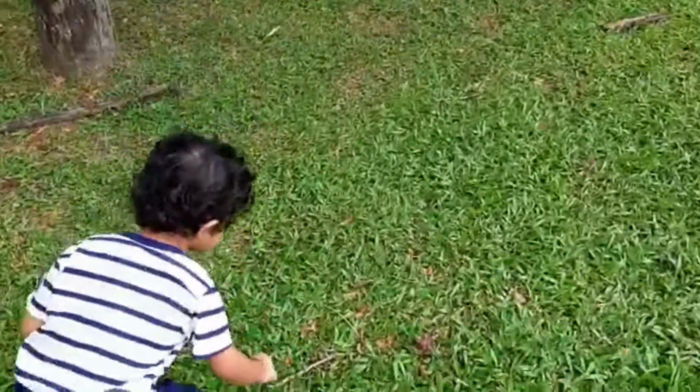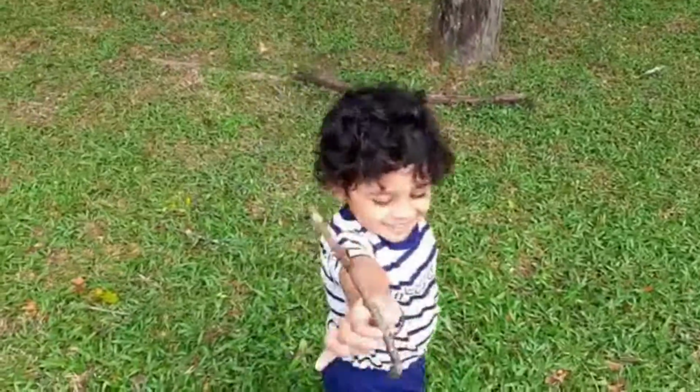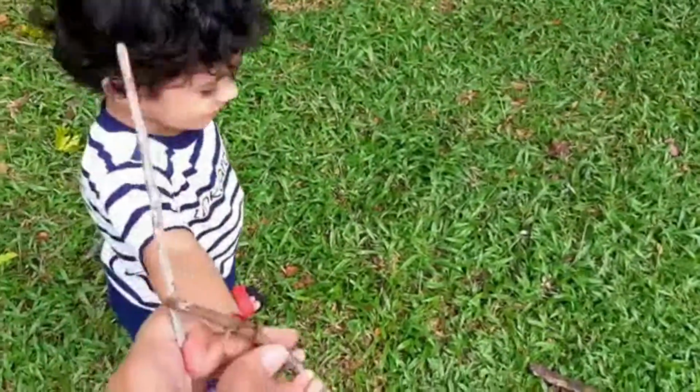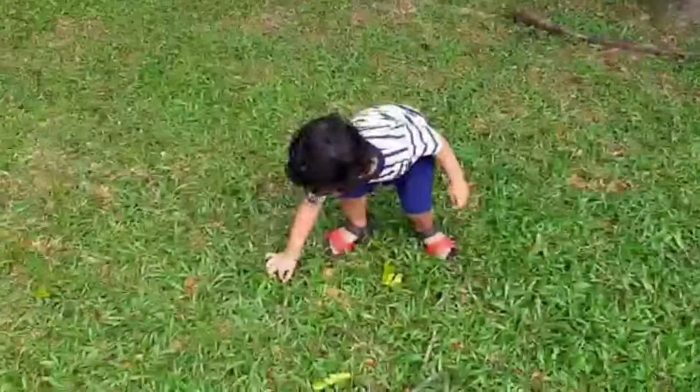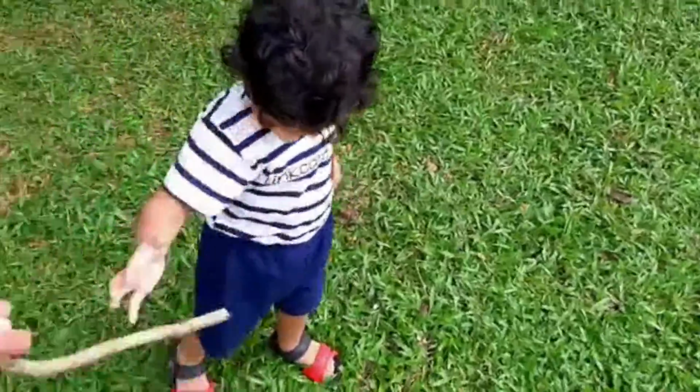Do you see any small twigs? Yes, perfect. So let's collect a few twigs and we will make a bird nest. Do you want to be collecting the twigs? Good job. Yes, your bird nest will be really nice.